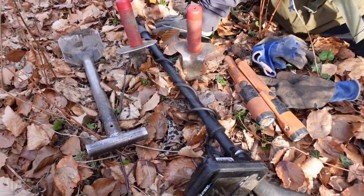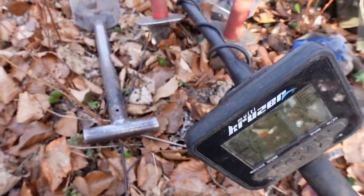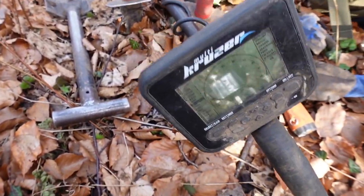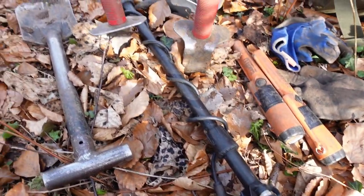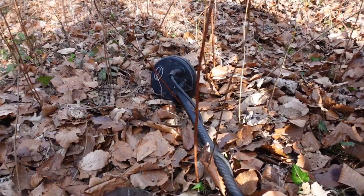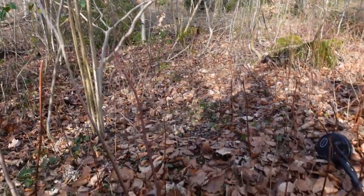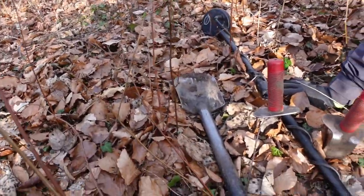Welcome to our small adventures with the WW2 time frame. We are going to do some metal detecting today. We have this macro multi-cruiser, a couple of pinpointers, spades, and this little tiny coil that's going to help us go in between all of this small stuff here. I'm going to use the GoPro camera, use this normal camera, and off we go.